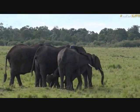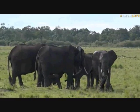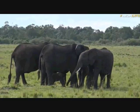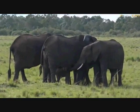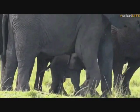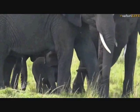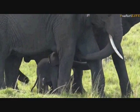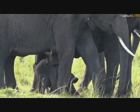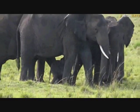All talking to one another. There's very soft rumblings going on. Everyone's trying to help that young Ellie calf. It's so young it's trying to stand on its tippy toes. But Mom's obliging. Mom will stand still. She's actually trying to guide it as well. Just trying to guide it to the right mammary gland there. You can't keep all 4 feet on the ground, can you?